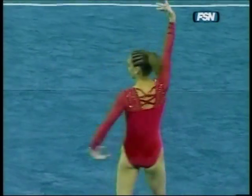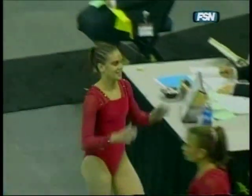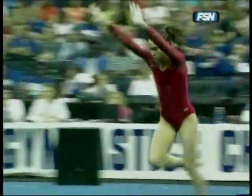Wow, Terin Humphrey stepping up, as you said, just the third time all season. She has competed on the floor, but she knew her team needed a big score, and she went out there to try to get it.